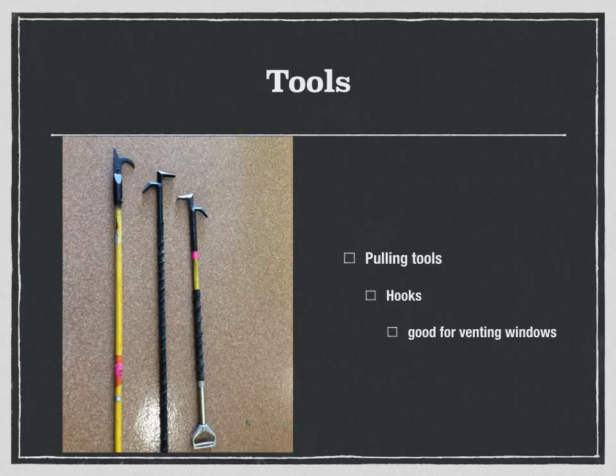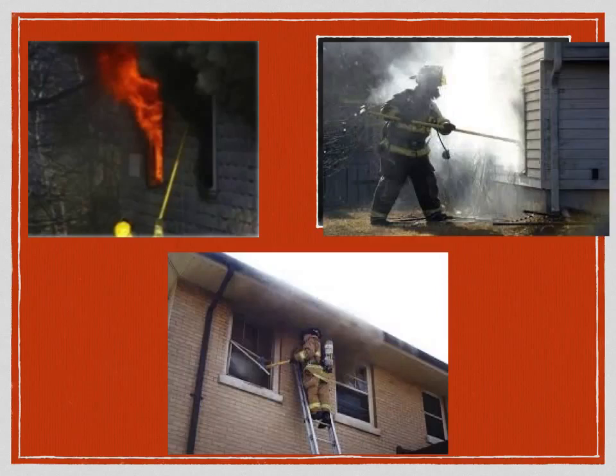When ventilating windows, ensure that the entire window is clear as to not impede firefighters from entering or exiting. When ventilating windows from the exterior, it's important to ensure that the inside crews have a charged hose line. Premature ventilation can cause rapid fire spread as well as extension.